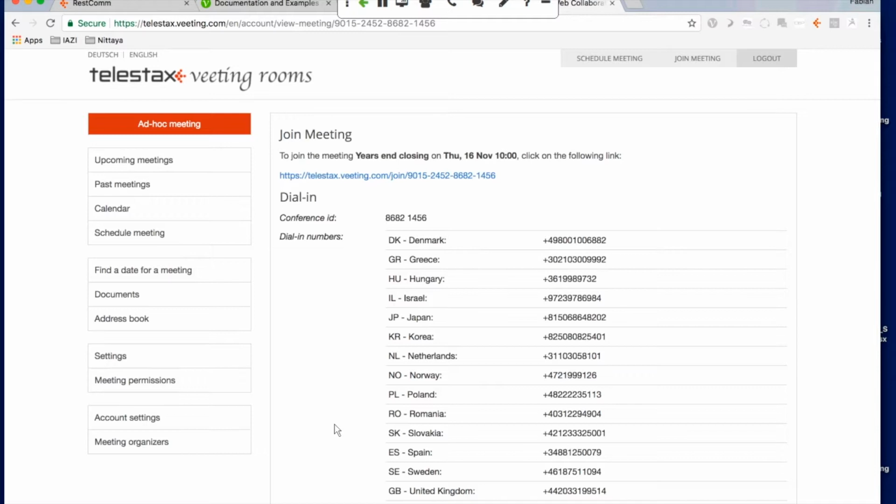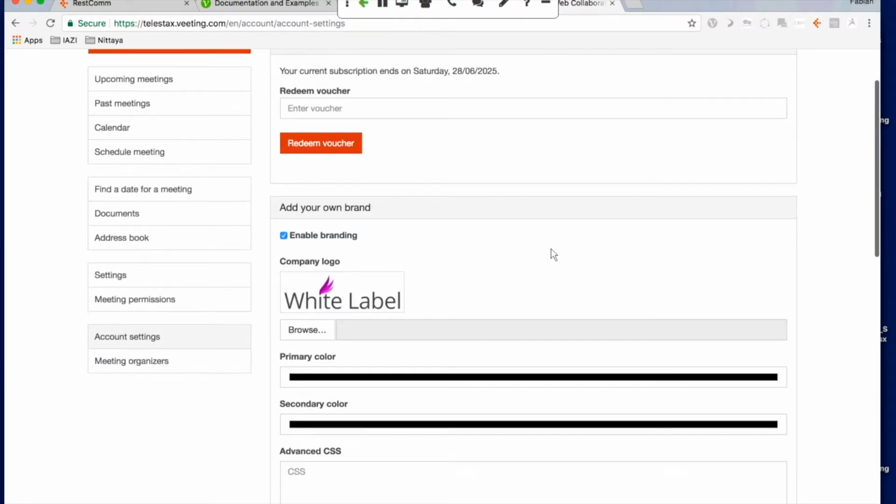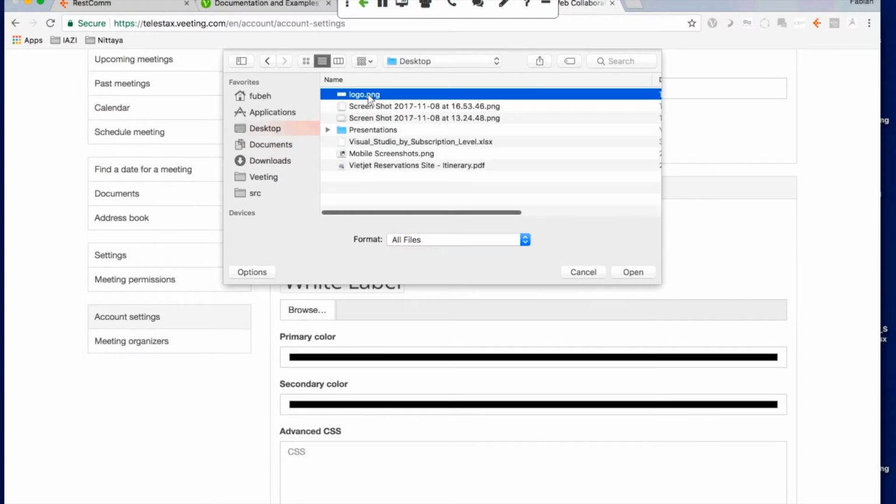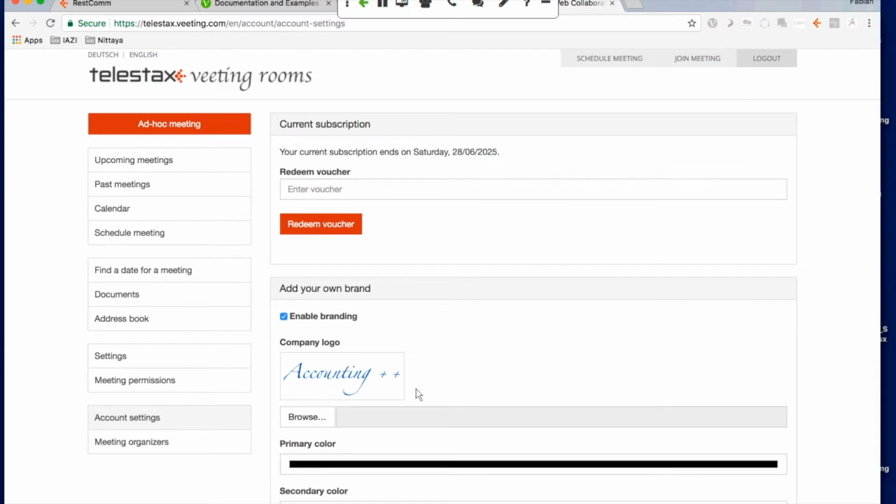There are other things I want to prepare. Because my company is important to me, I want to transport my brand to my customer. Now, this platform here is Telestax branded, but Veeting offers something that we call soft branding. I can go to my account settings and upload a logo here, which I'm going to do right now. It is my accountant logo. And now my accounting firm, Accounting Plus Plus, has my own meeting room, and when my customer joins my meeting, he will join my meeting room and not the Telestax meeting room.